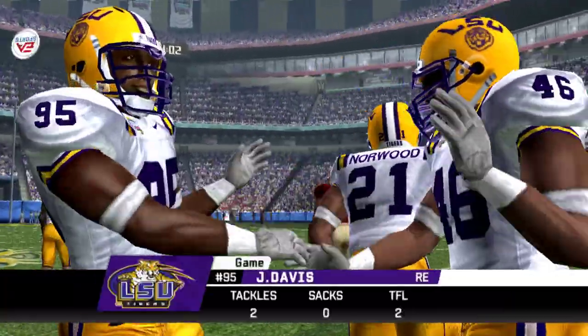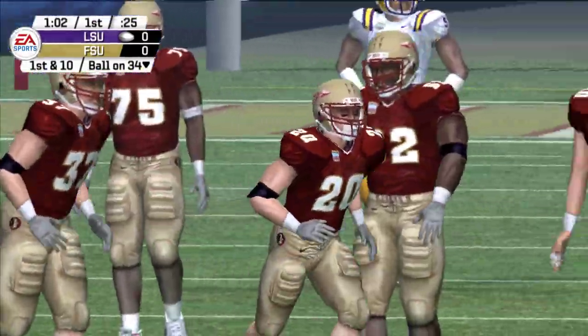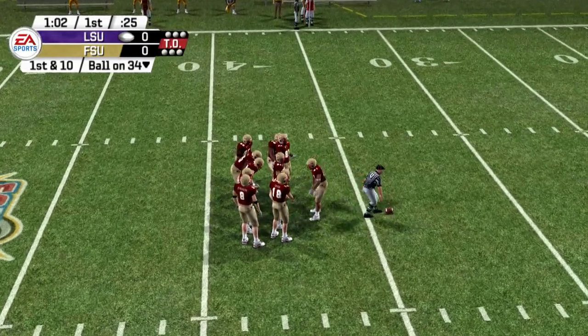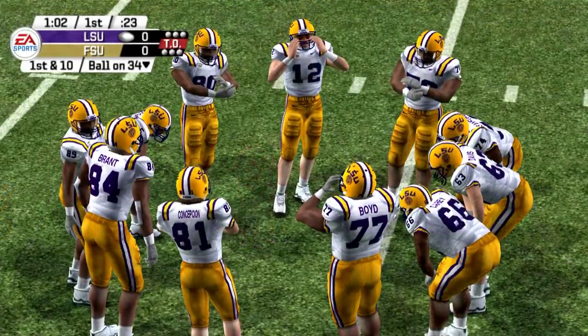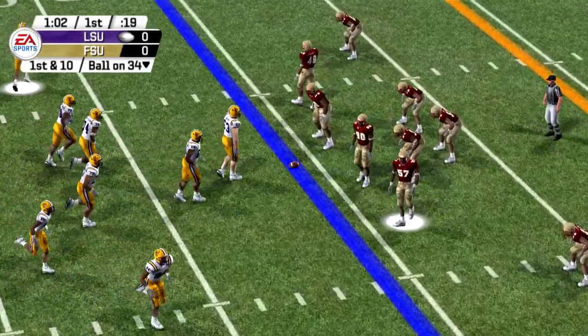Davis with a monster hit. Well, they'll turn it over on downs. Did they have to go for it there? Well, sometimes you got to take your chances. Sometimes you win, sometimes you lose. They'll take over at the 34.